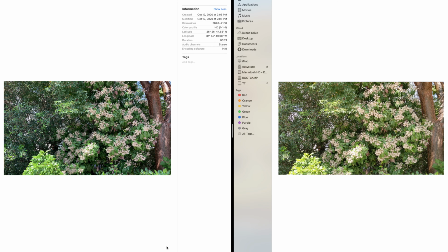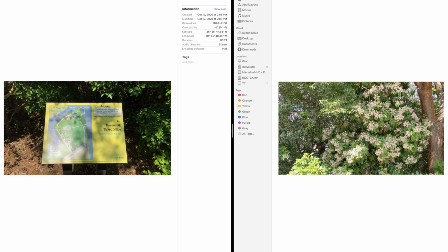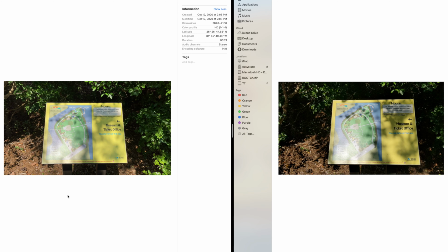Okay, so not quite sure what that popping sound is. I did do two different recordings, so let's go ahead and see if that popping sound comes up on the Pixel 4a. Let's start with the SE 2020 first, though.